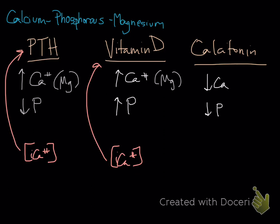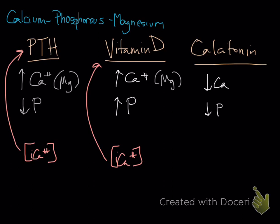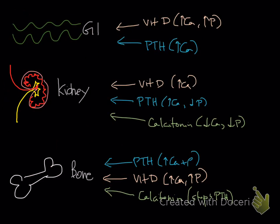The next thing we're going to talk about is how these three things, PTH, vitamin D, and calcitonin, work in the body, but not really specifics. I'm never going to ask you exactly how vitamin D works on the GI versus the kidney. What I do expect you to remember, though, are these three things: that PTH increases calcium and decreases phosphorus, and it also increases magnesium a little bit, but that's not as important. Vitamin D increases calcium and phosphorus, and calcitonin decreases them both. Remember, it tones them both down. But they each work on three areas: the GI, the kidney, and the bone. And they work in those areas like we just said.